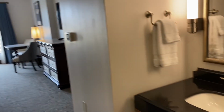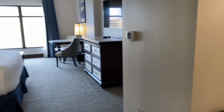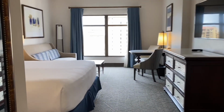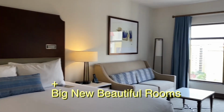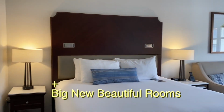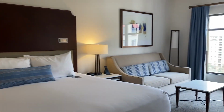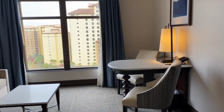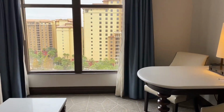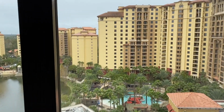Then a little sink for the kiddos. Then you get into the main bedroom, the king bed. Very bright, very nice room, couch. You know, seating area here as well. Nice view of the whole resort here.